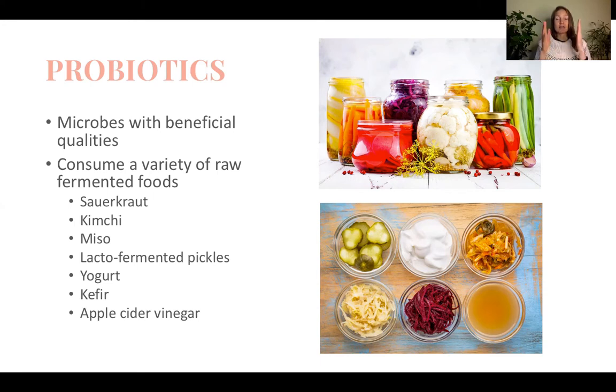And of course, any of these, if you cook them above, I think it's 115 degrees Fahrenheit or something, then you actually kill the beneficial probiotics. So with miso, for example, it's used in soup in Japan, but they cook all of the other ingredients in the soup, turn off the heat, and add the miso last.